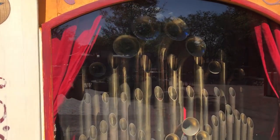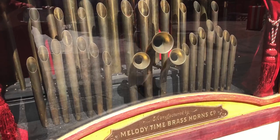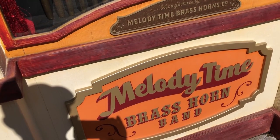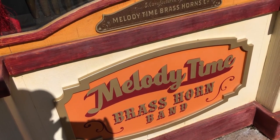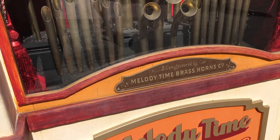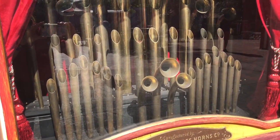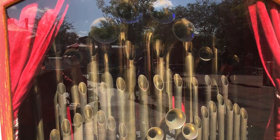Located outside of Pete's Silly Circus in the Storybook Circus part of Fantasyland, we have the Melody Time Brass Band. As you can see, the pipes are designed to both look and sound like brass instruments, trumpets, trombones, etc. Now, unfortunately, this instrument is for display only, so we don't actually get to hear what it sounds like, but it's still something that you can go and check out for yourself. Incidentally, the name of this band organ refers to Disney's 10th animated film, Melody Time, which, like Mary Poppins, was a combination of live action and animation.